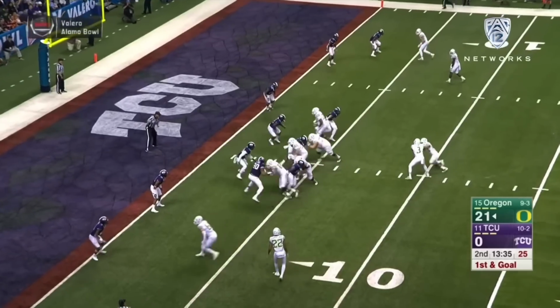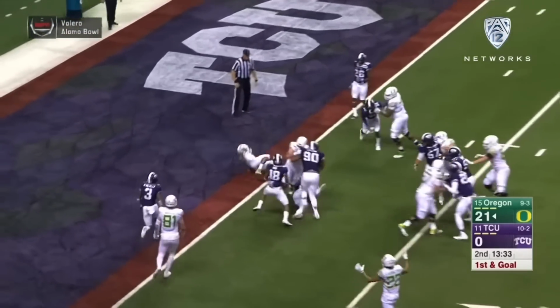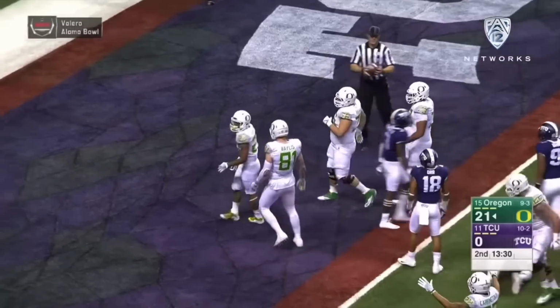They're loaded with skill guys. That's their 4th string guy. And he'll stay in, touchdown. My goodness.